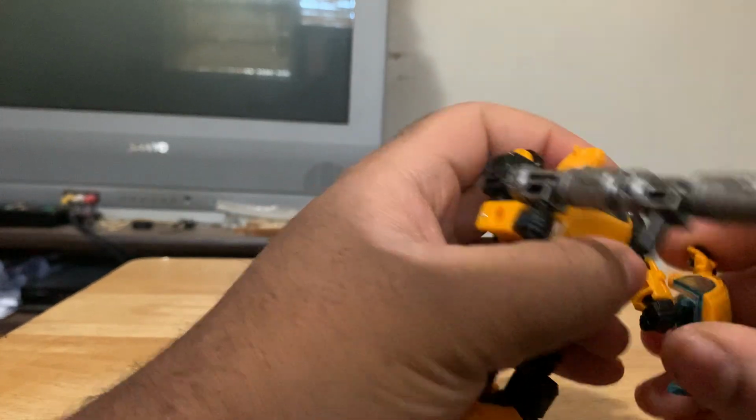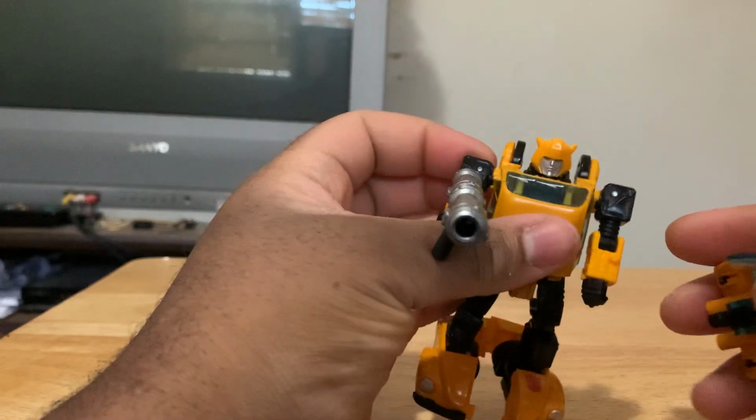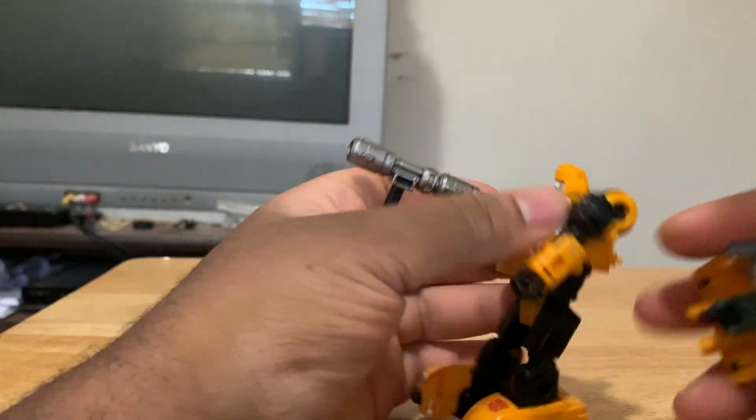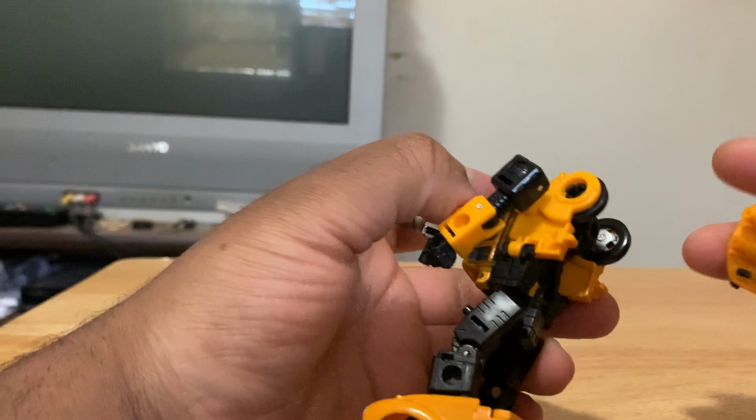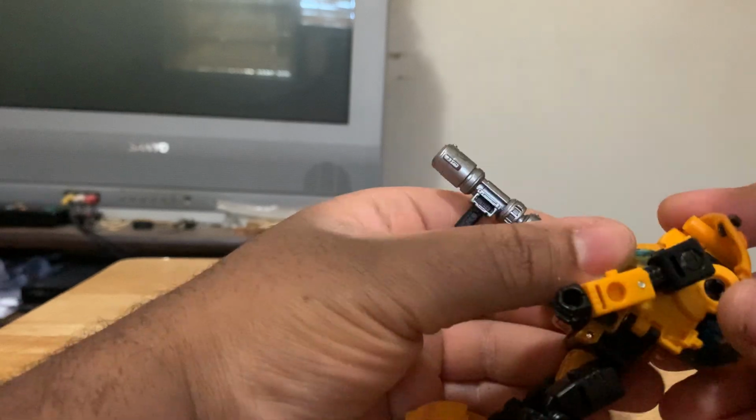Yep. Or if you don't want to do that, then doing that kind of makes him look more show accurate. But if you're not wanting to use that, like so, you can attach it.